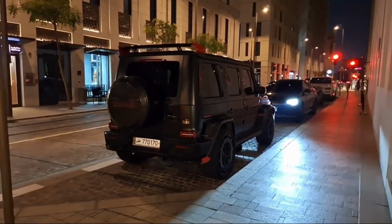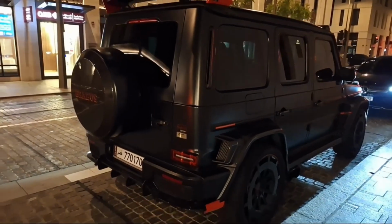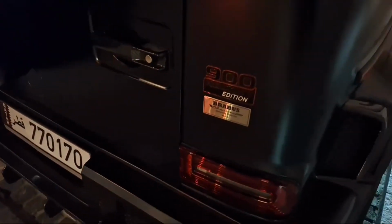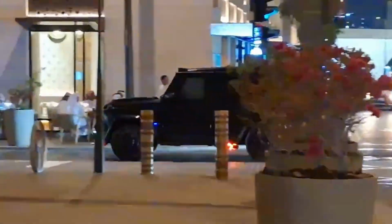I have just crossed by one of the craziest cars of all time, the Brabus 900 Performance Edition. That's insane. Holy crap, it says Brabus 900 Rocket. That's more of a rocket than a car. This is by far the craziest G63 I've seen my whole life. What is this? It has a wing on it. Imagine a G63 with a wing on it. That's insane.